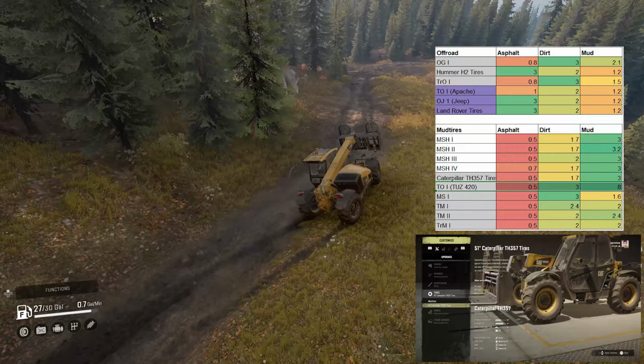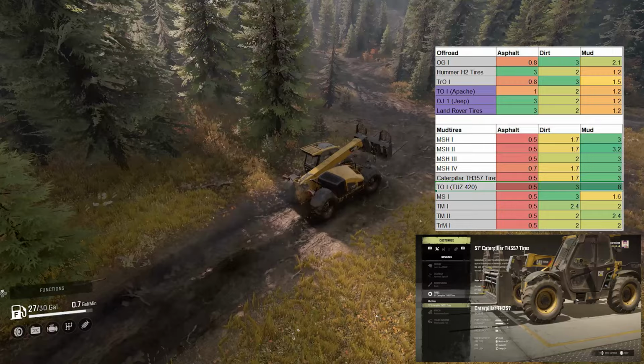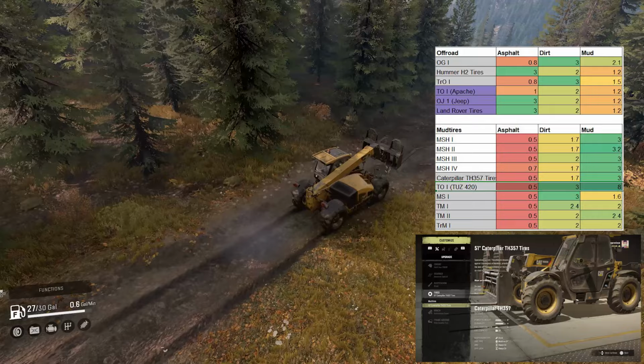The only other tires that beat this rating would be the MSH2, which gets a 3.2 mud rating, and then also those specialized tires that the Pacific Trucks and also the Caterpillar 77G get as well. And then lastly, the insane tires that the Tatran 420 gets, and we'll talk about that a little bit later. I'm not going to go into that right now.